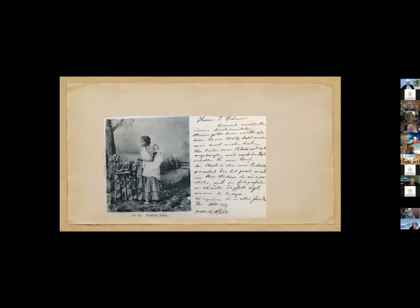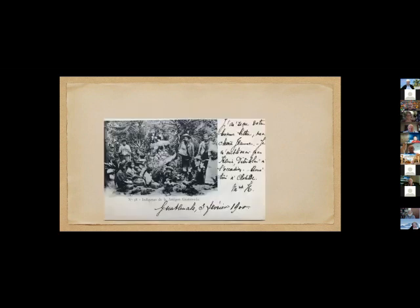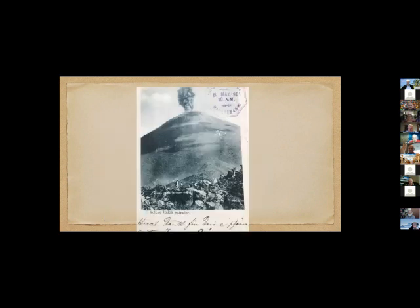Here's a Mayan woman with a baby on her back, and you can see custom of the time was to write a note on the front, and then the address is on the back. Again, good cancellations. And this was to Belgium, not a common destination, but not a rare one either. Here's some workers, look like agricultural workers in Guatemala. Here's a great shot of a volcano.